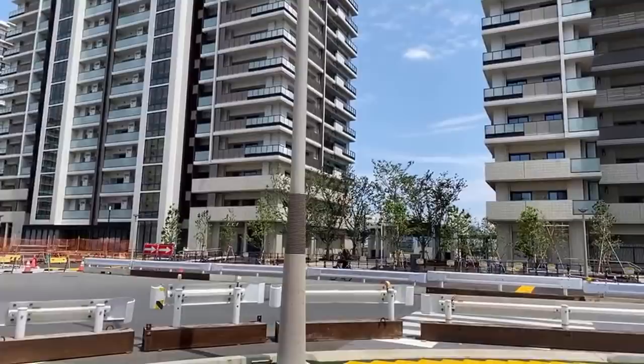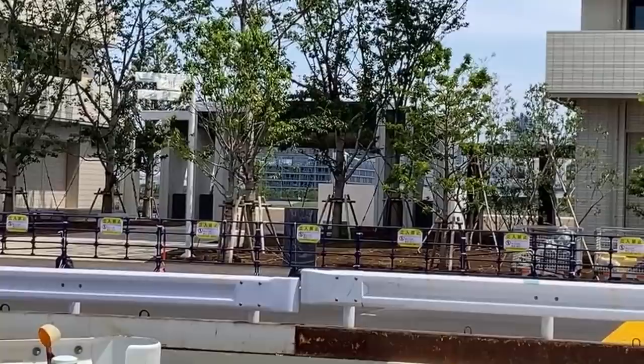Oh, look at that park. Now you can see Toyosu. I can see on the other side Toyosu Fish Market.